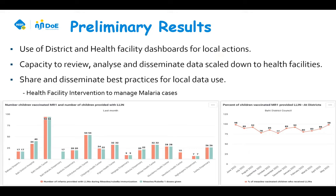So, preliminary findings. These are things which we have deployed recently, some of these interventions. Of course, what we have seen now is that some of these dashboards are being used by the users for supporting local actions. And of course, what we have also noticed is that the capacity to review, analyze, and disseminate data is growing within the people at the health facility.